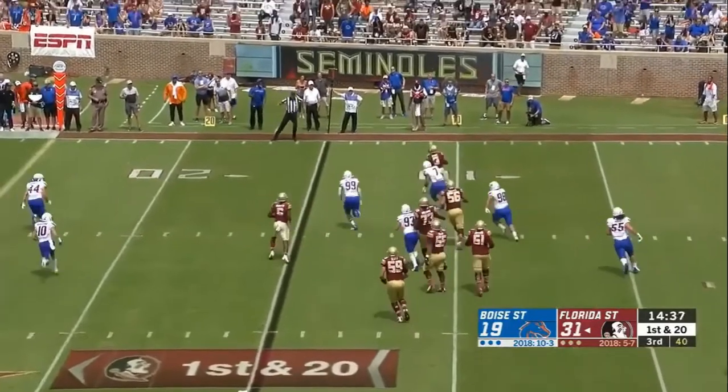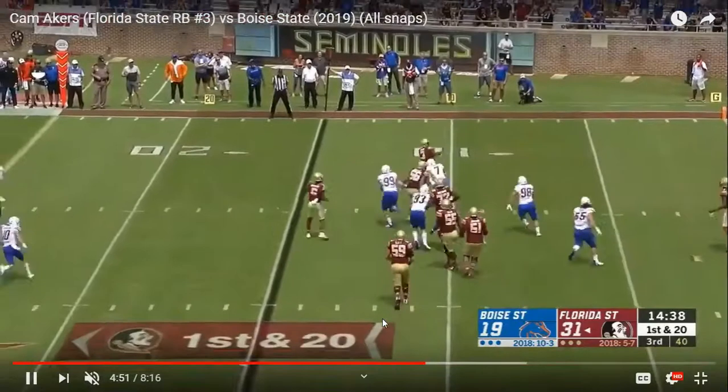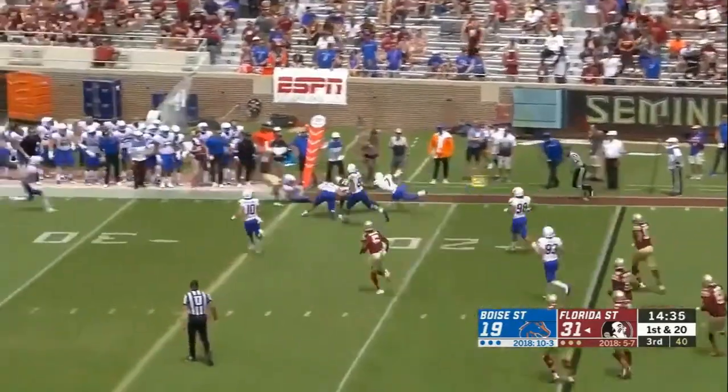Okay, a little bit of blocking release. Nice hands catch. And great job of just taking this upfield, right? Again, minimizing his angles.